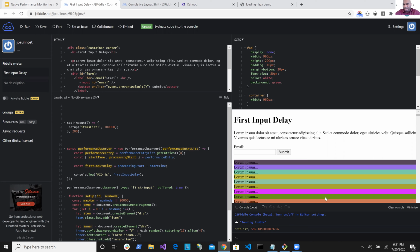I'm mocking that by adding random DOM elements. But let's say you have a form or something, and there's stuff rendering below, maybe a news feed or something, and you're rendering a bunch of stuff. If you're rendering that stuff while the user is trying to interact with an element, then you could delay their experience. You could delay the input actually being handled.